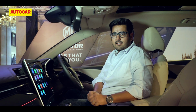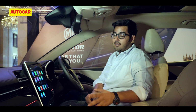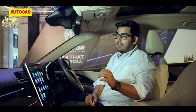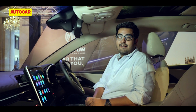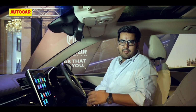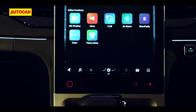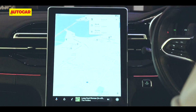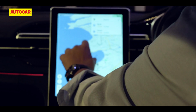Now, the last version's interior was also pretty neatly laid out, but this one's is even better, and it's dominated by a 14-inch touchscreen. The last one had a 10.4-inch screen. Now let's quickly run through all the features that it packs in. The list starts with Android Auto and Apple CarPlay that are now wireless. What's nice is that the interfaces use the full screen and to great effect.